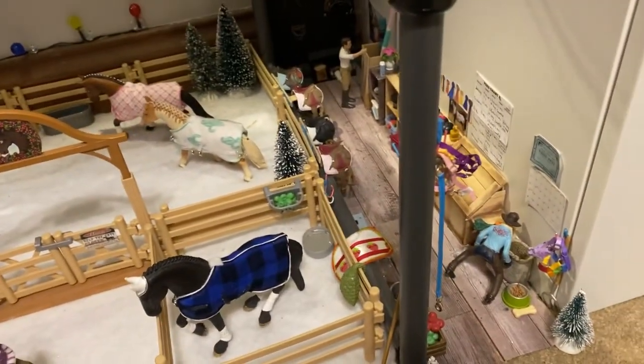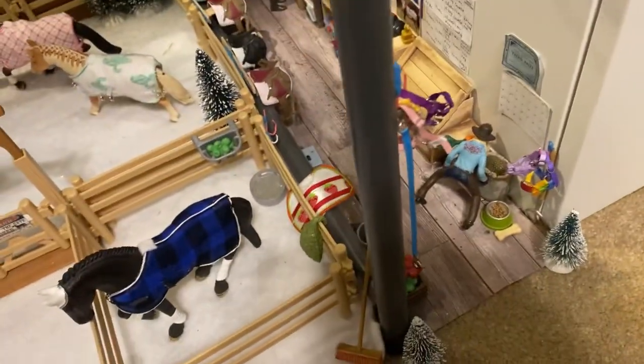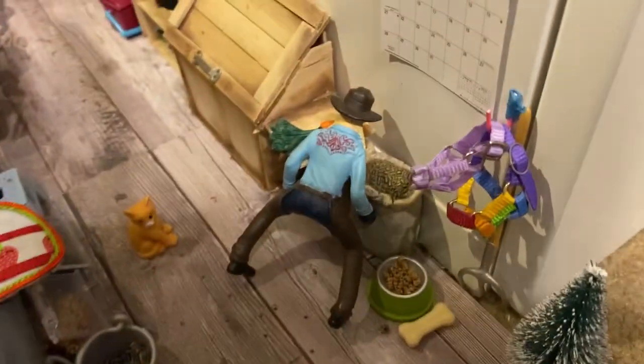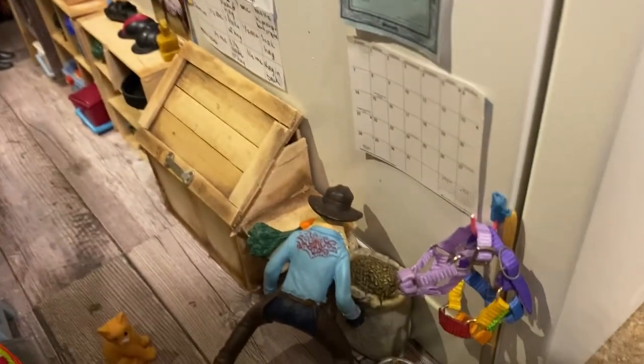So we're going to start with the tack and feed room, which is over here. I know it's not super realistic because there's a very exposed wall, but I love this because it takes up no extra space because that has to go to the wall. So yeah, and it's cool, I guess. Here we have two trees outside, and if we go in, we have Addison, who's just about to get a new bag of grain to dump it into the grain thing.